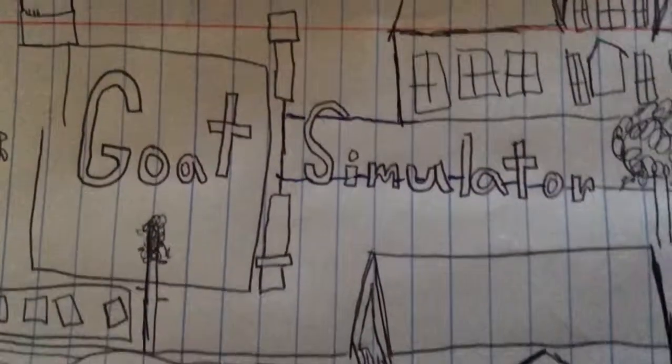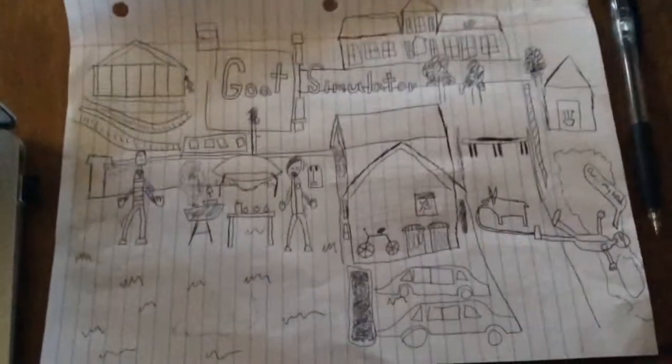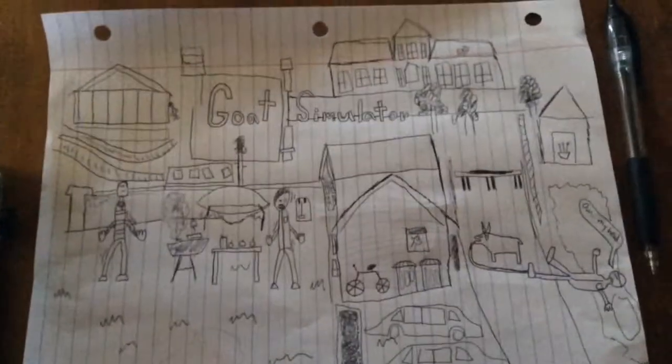Let me see everything. It says Goat Simulator right there. And then there's a wanted sign with the goat on it. There's a bike. There's the two cars. Then there's like a little bush there. And then there's trampoline, and this tree is a school. But then here's just a good look at it. Okay, there we go. That's just a good look at this.